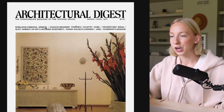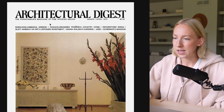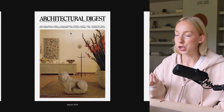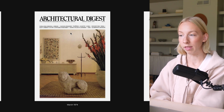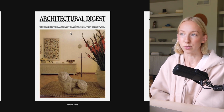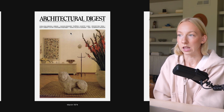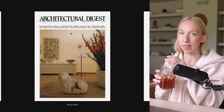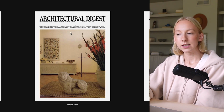on the cover. So Rob's John Gibbings in Greece, fashion designer, something something decorators ideas. They're really just calling out what you're gonna see in this issue of the magazine, which of course nowadays we see that a lot. Like if you go into any grocery store, that's basically what you're seeing on the cover of magazines, is like the drama that you can read about if you buy the magazine and look inside. It's obviously not that kind of magazine, but it is still interesting.